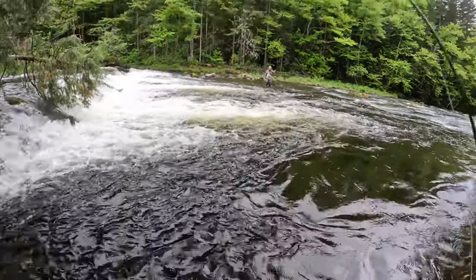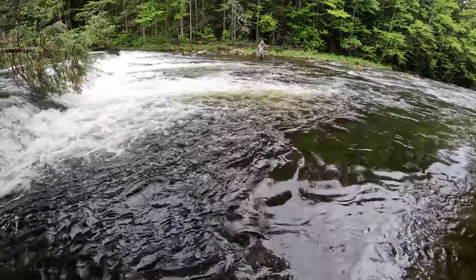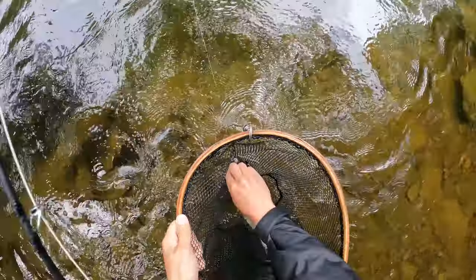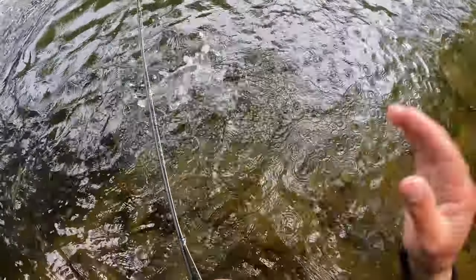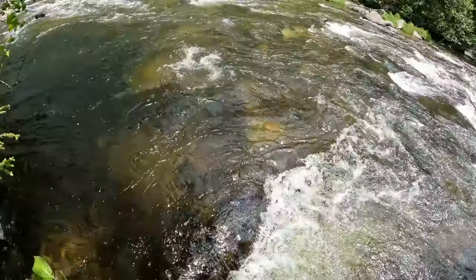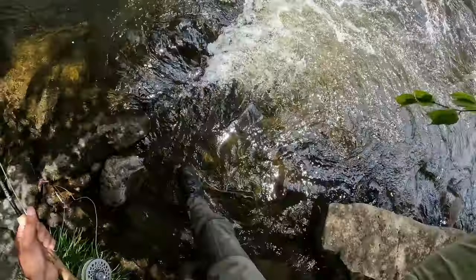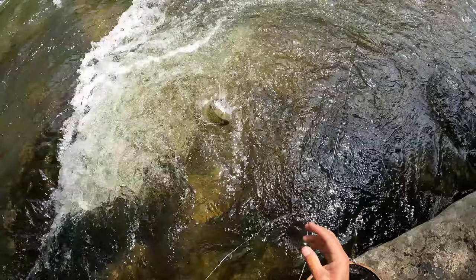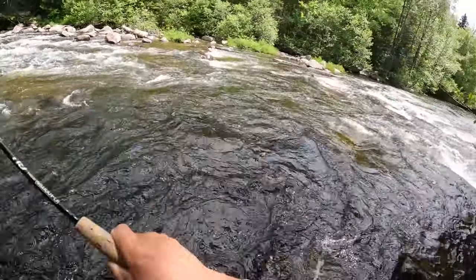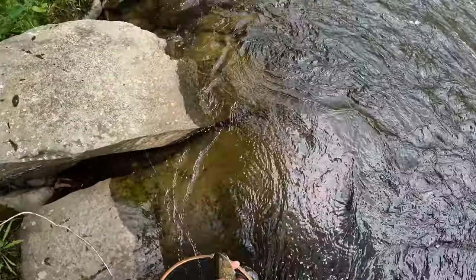What is that? It's gotta be a salmon. Rainbow. What's for dinner, buddy? There we go. Oh, there we go. Nice brown. Brownie. There we go. Brookie. There we go.